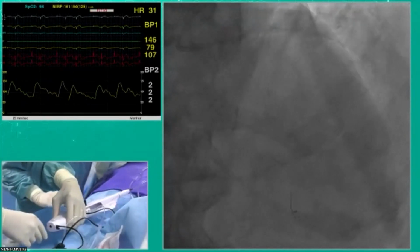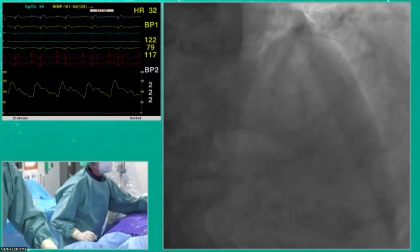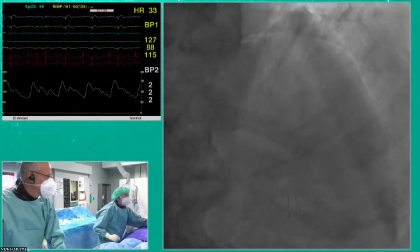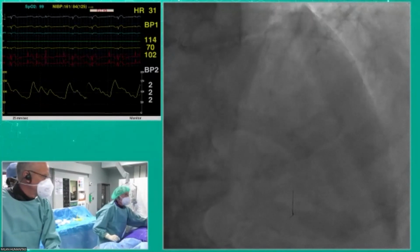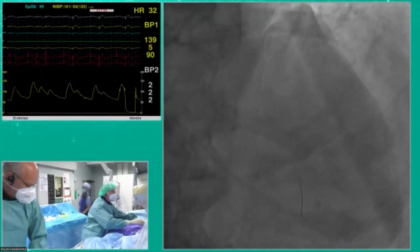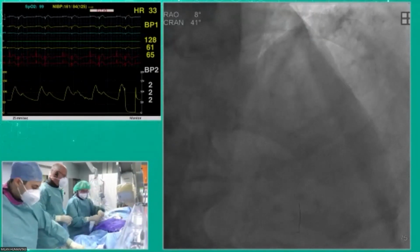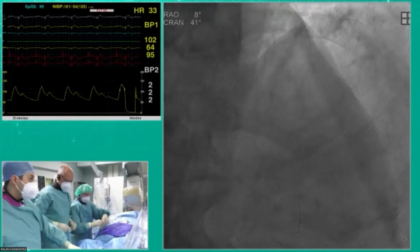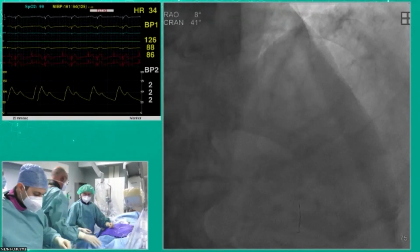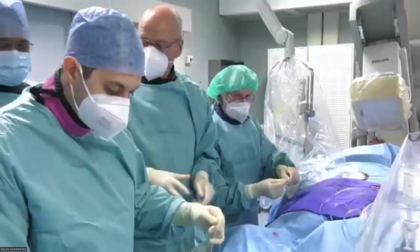What is important now to do quickly is to dilate with the balloon to get some good distal flow. I do this before exchanging the wire. I just go quickly. Which balloon do you want? 2.0. Your balloon, 2.0 semi-compliant? Yes. I like to do it immediately over this wire to get some good distal flow. 2.0, semi-compliant, just to get some distal flow.